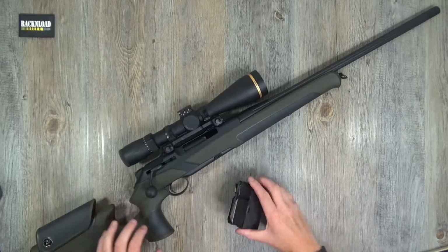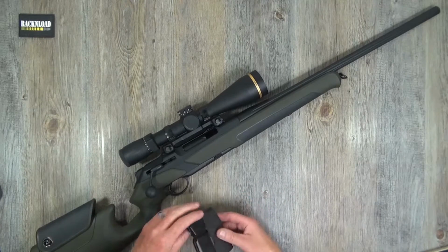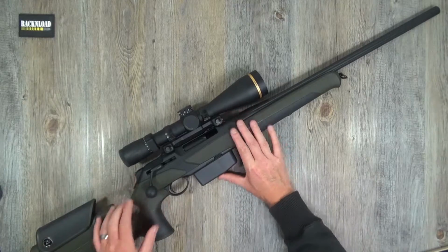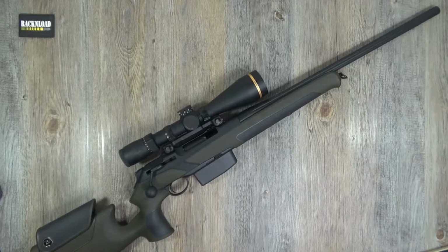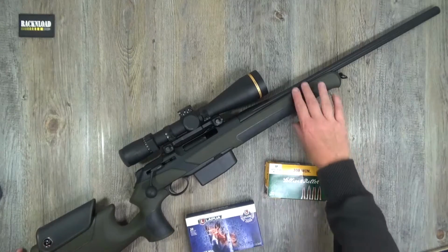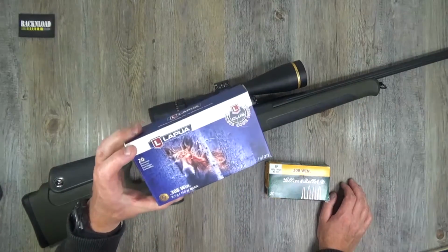but yeah, just a stunning rifle, absolutely stunning rifle to shoot. Quite pokey as well. I was using various rounds. I've got a couple of boxes here. I was using some other Sierra Match as well, I think. Lapua, I was using that.